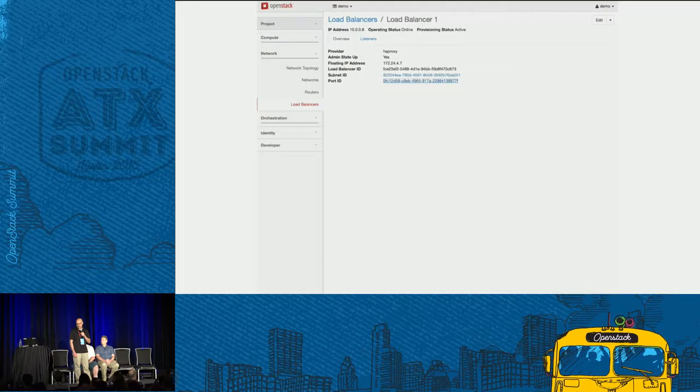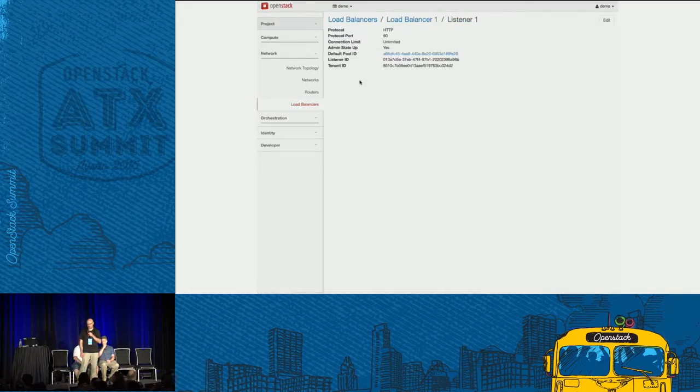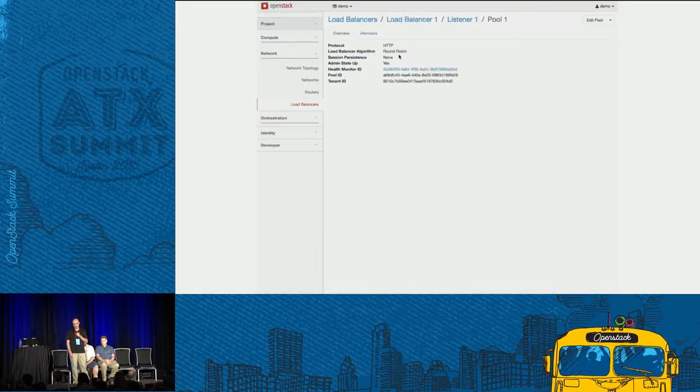I can step in and take a look at the listeners that are specified in my pool. There's the one that I created by default. And I can go out and find more detail about the listener. I can see the protocol that's being used, dig into the default port, find the balancing algorithm to review it. Finally, I can take a look at the members from here and see that my members are being load balanced.